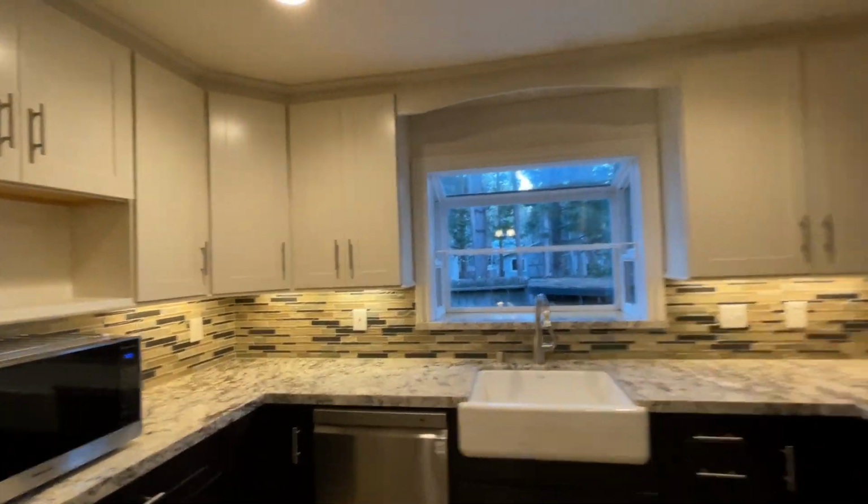And that is about it. This kitchen came out really nice. I do like the under cabinet lighting. It's a nice touch.